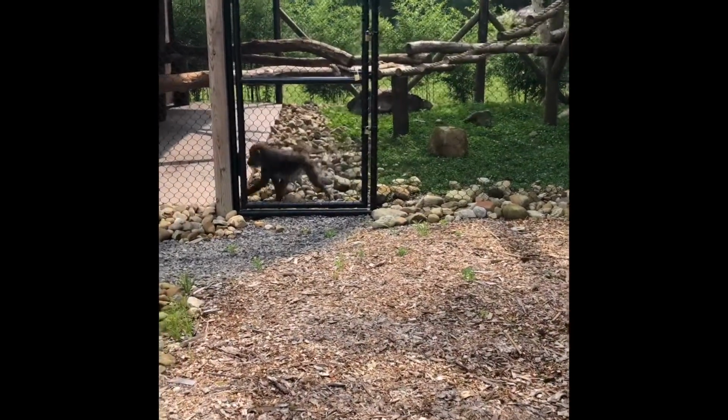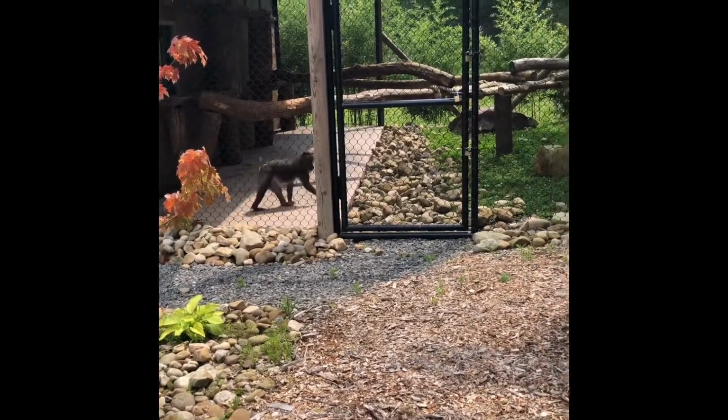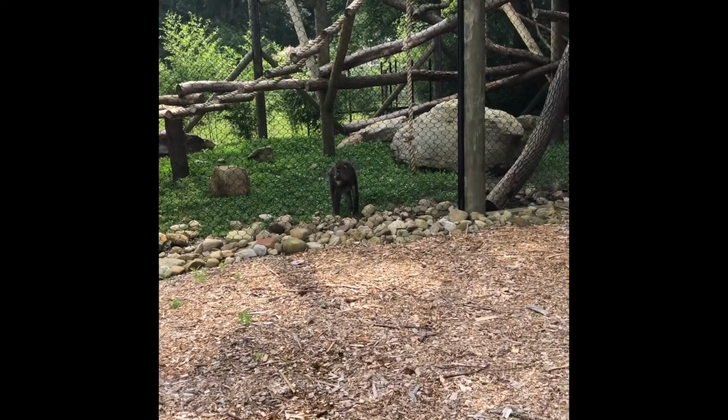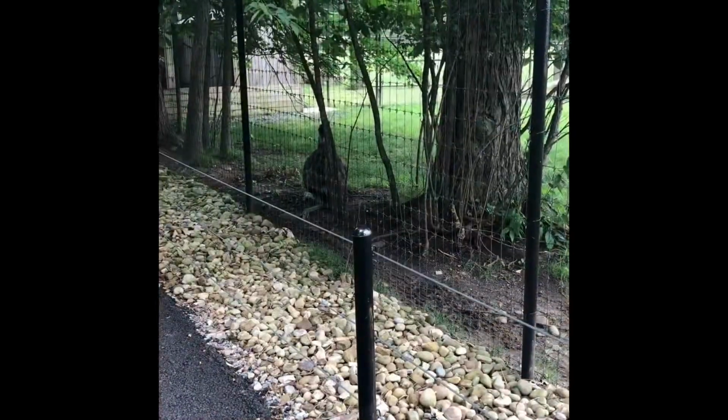And this is a mandrill baboon. And I do get a closer look because there is one that's right up by the window and he is much bigger. But I do get a closer look at them later on.